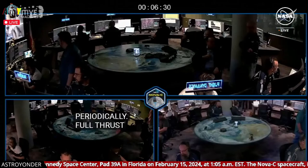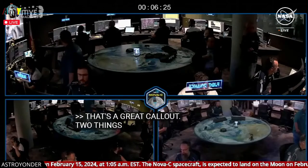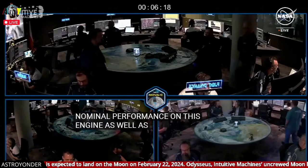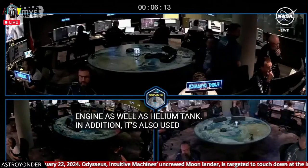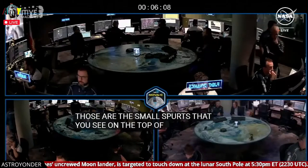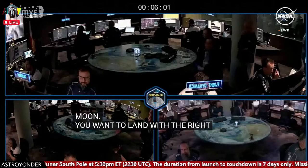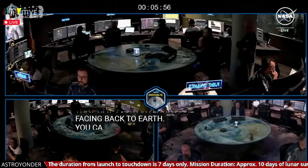That's a great call out. Two things there: nominal performance on this engine, as well as the helium tank. What we haven't mentioned so far in the show is that the helium tank pressurizes the liquid methane and liquid oxygen tanks. But in addition, it's also used for the reaction control system. Those are the small spurts that you see at the top of the lander in the animation that control the vehicle's attitude. So for things like landing on the moon, you really want to land at the right attitude. That way your antennas are facing back, direct line of sight to Earth, and you can get that ultimate confirmation once you do suspect that you have landed on the moon.